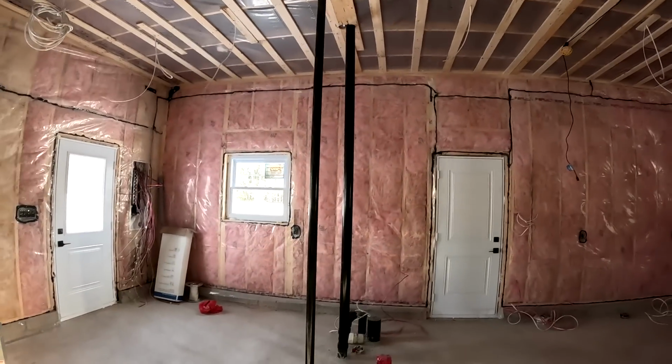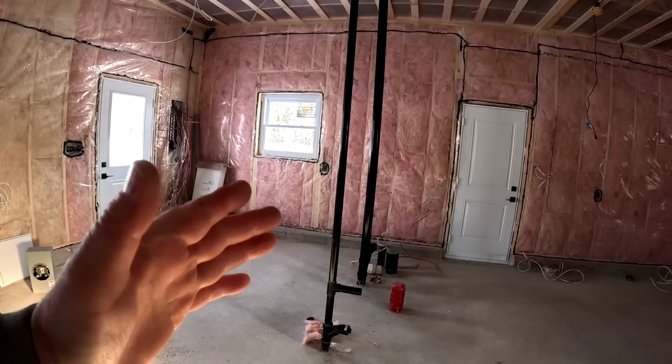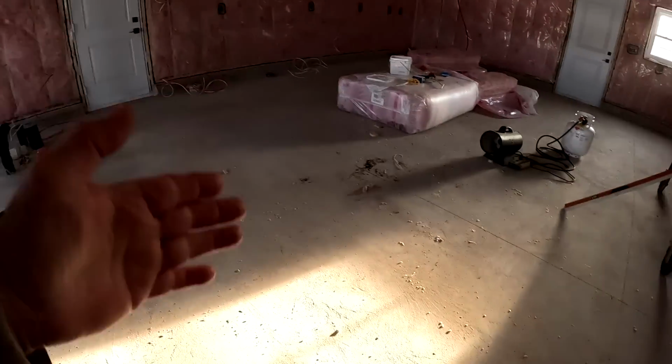Right, so the plumber was here, and he's got his stacks in so that room can be built eventually once the floor is ground. There's a good indication as to why we are going to be grinding this floor.